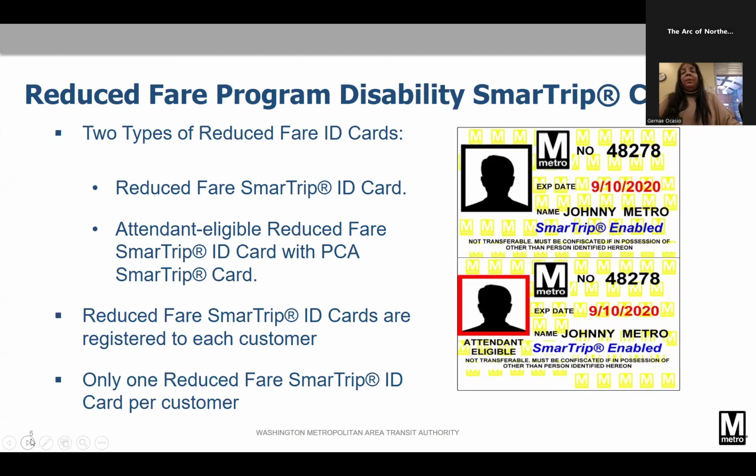You only get one PCA card and one ID card. So if you are a PCA and your husband or spouse or friend or whoever wants to travel with this individual, they would have to use the same card all over each time. So it's only one card per person. Next.